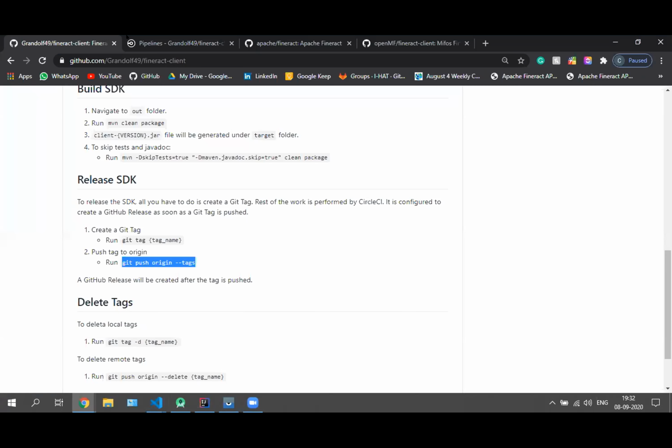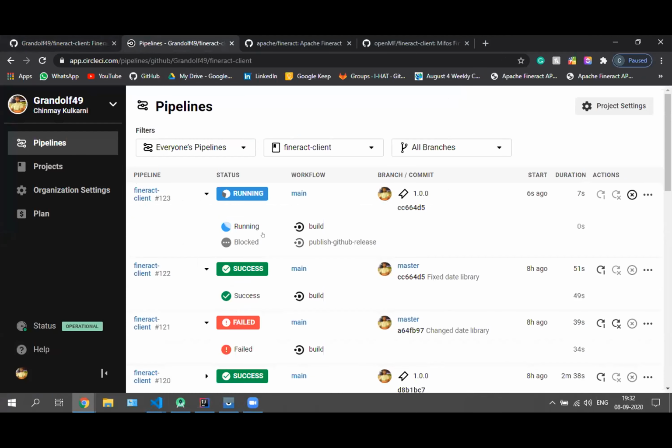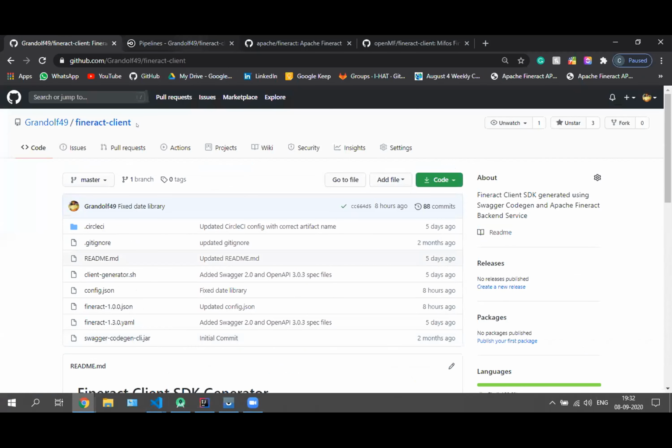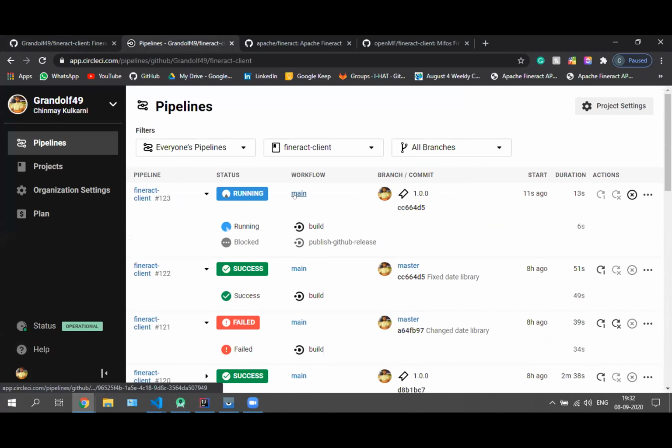Yeah, so the tag is pushed, and that's it. I mean, that's all we have to do to release the SDK. Now, what's happening in the background is, as soon as a tag is pushed, a Circle CI build is triggered, and you can see here, it will first build the SDK, and then it will publish a GitHub release.